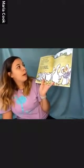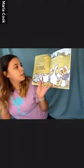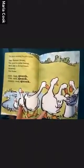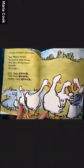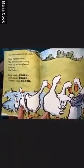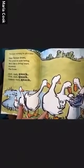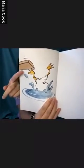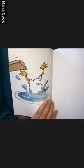Dear Farmer Brown, the pond is quite boring. We'd like a diving board. Sincerely, the ducks. Click, clack, quack. So they want a diving board to dive into their pond. Splash. There's the diving board right there. The end.